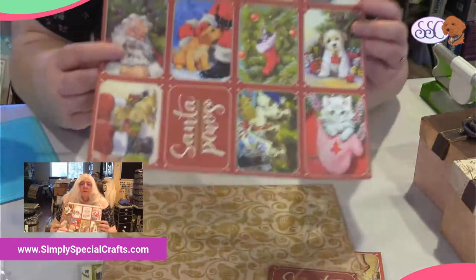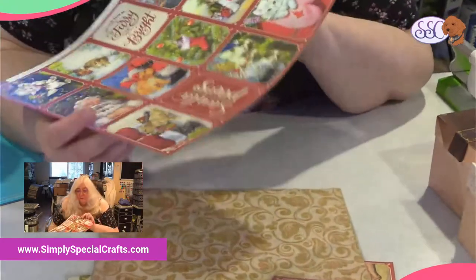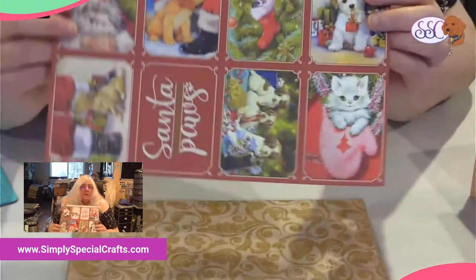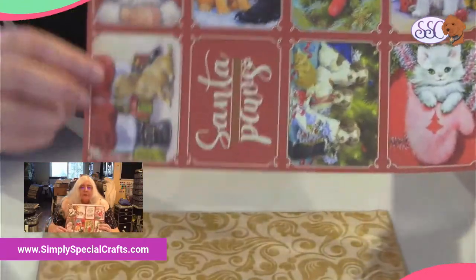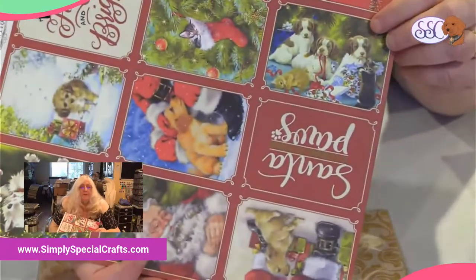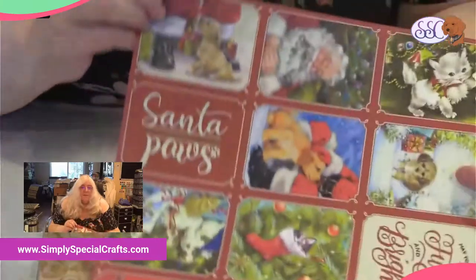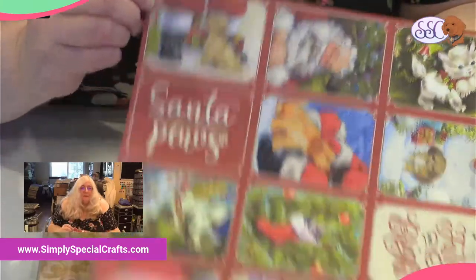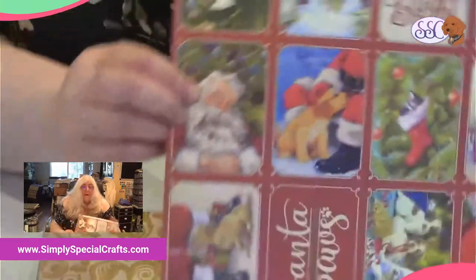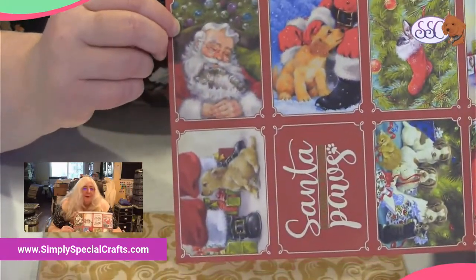Come in so we can look closely at these images, honey, because they're adorable. I want you to be able to see these up close. Look at the kitten in the corner there. We've got puppies. We've got Santa boots with the puppy sitting at the base. You got to see this one. Look here. The kitten is sleeping in Santa's beard.